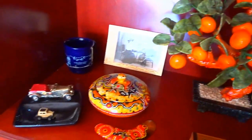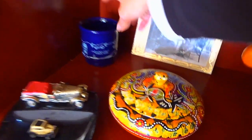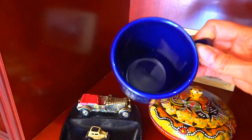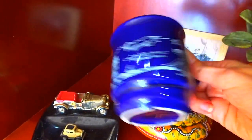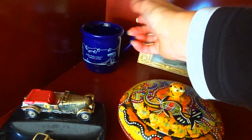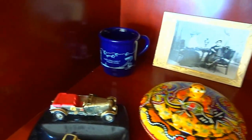Okay, so what's next? This is also my husband's. That's the cup from Austria, from Innsbruck. We have some more of them actually in the kitchen. I don't know how it ended up here when I was just taking stuff out. So I probably need to take it to the kitchen too.